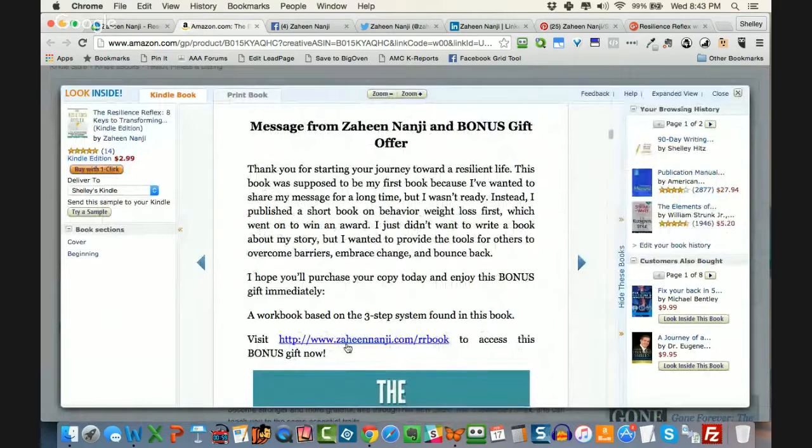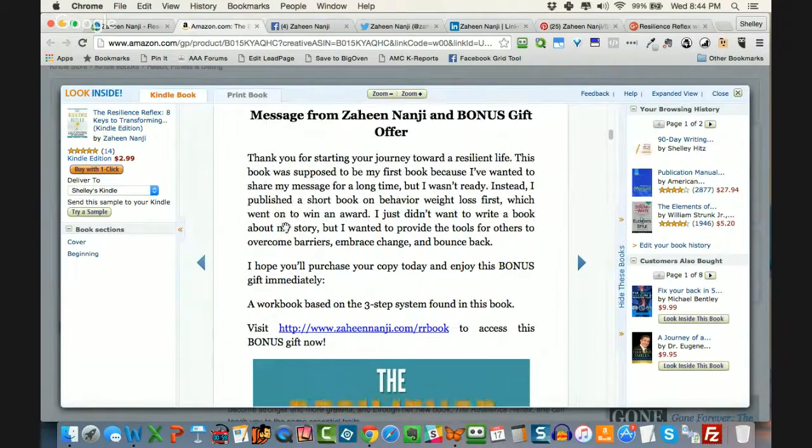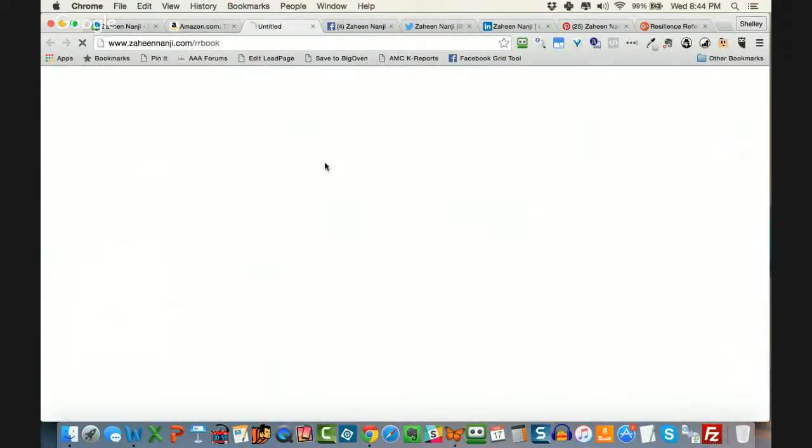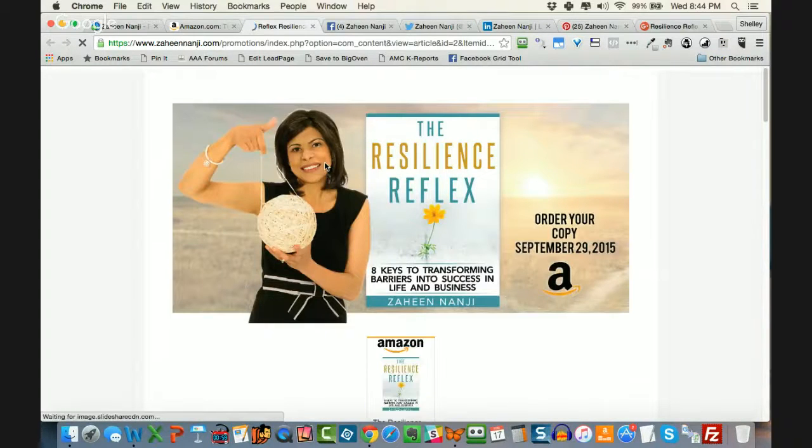I love this. This is something that I recommend, is having a call to action in the beginning of the book and the end with a bonus, a workbook based on the 3-step system found in this book. So I could click this and go and download it.